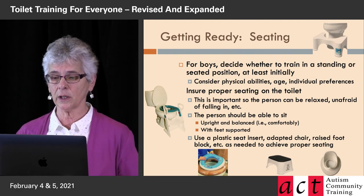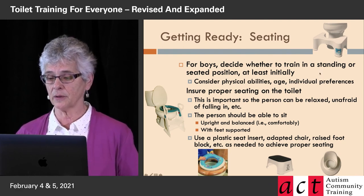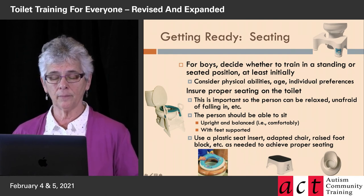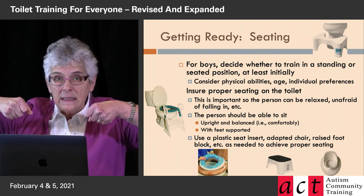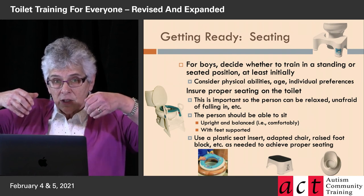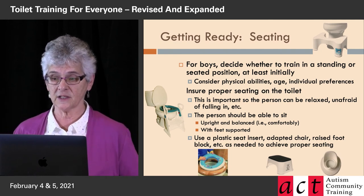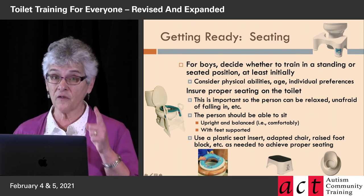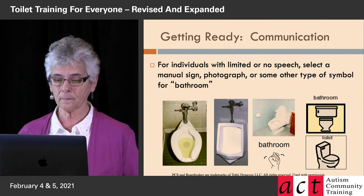So seating is really, really important, and you might have to work with someone else to be able to accomplish that. This is the squatty potty. So you put your feet on it, and it actually raises the knees up quite nicely so that you're in a better position for pooping as well as for peeing. So think about seating and make sure the feet are positioned and the person can't possibly fall in.